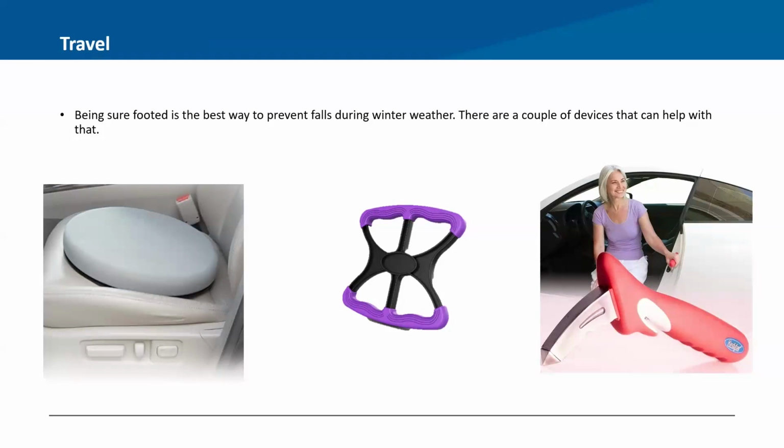these next few slides are good all the time. But especially during the winter, you want to make sure that you're doing everything that you can to prevent any kind of fall, because again, you have the ice and the snow that just adds to that. So if you are a person that is a fall risk in general, you might want to think about some of these additional items for every season, but especially for the winter, to try to prevent those falls. So that first one is called a swivel seat, and it does exactly what it sounds like.